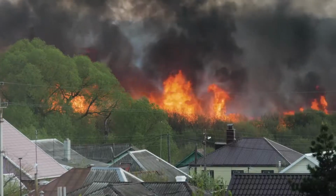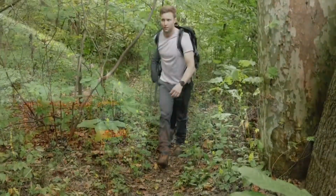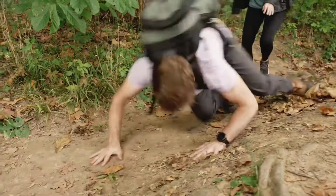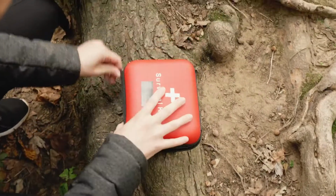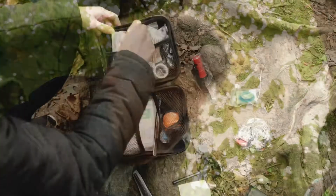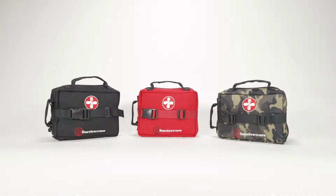Natural disasters are becoming more common every day. Accidents happen in a flash, so you need to be prepared. Luckily, you brought your survival kit. But sadly, most survival kits are disorganized and stuffed with cheap supplies. Luckily, there's a different way.